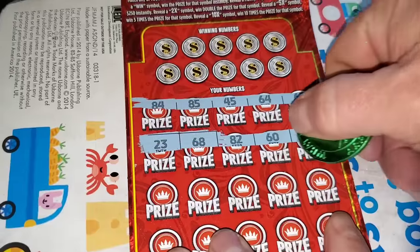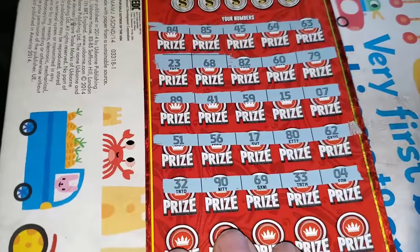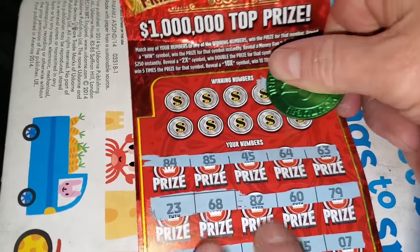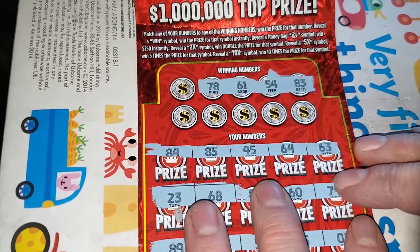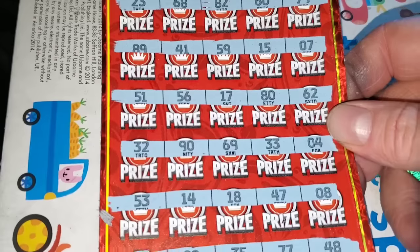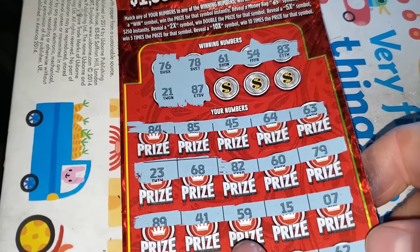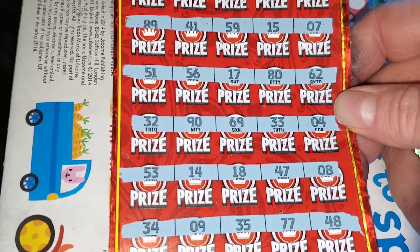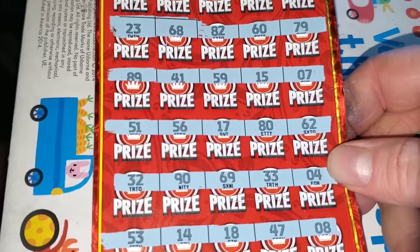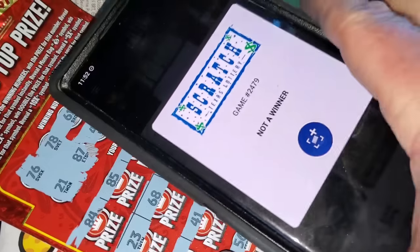Today would be the day. Money bag or 10x. No symbols. Yeah. 54, 61, 78, 83. 21, 76, 87. 38, 43, 50. Not looking good. Yep. Double check. Not a winner.